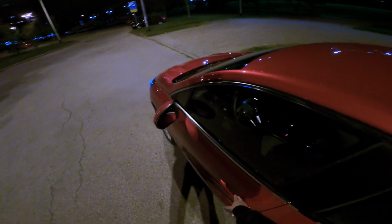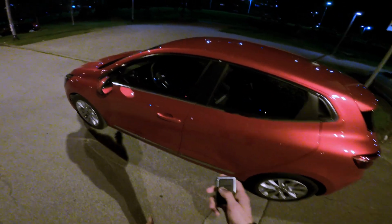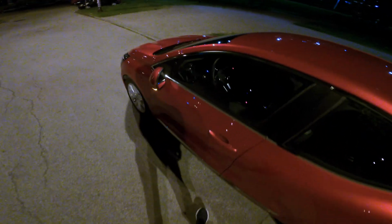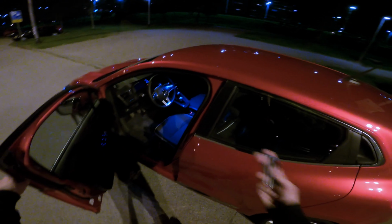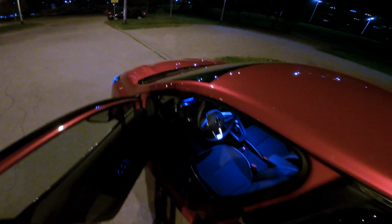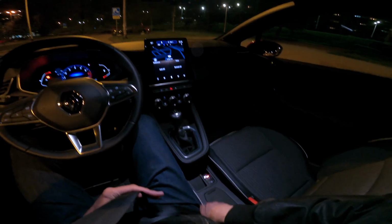hop inside. So the key is in my pocket, but the car lights were on, so sometimes it gets confused. You can press here always and lock the car, or just then unlock the car. So it gets confused a little bit, but just because I was approaching and demonstrating, it usually works flawlessly on the test so far. So let's just hop in. So seatbelt on, safety first.